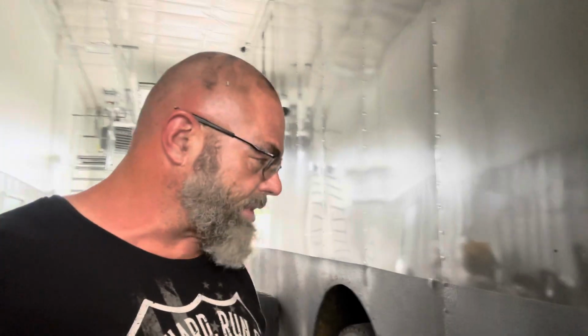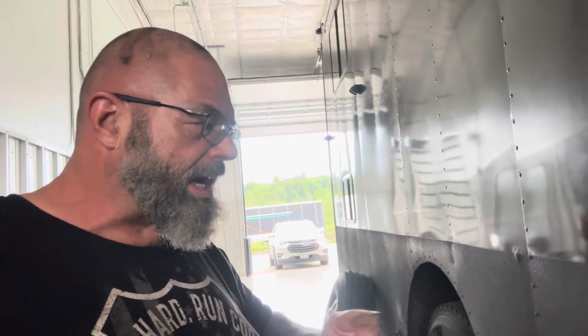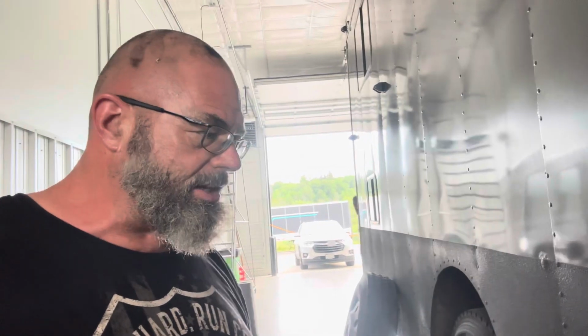So we're getting really close to having this part back done. We still got to hook up the front drive shaft. I did not hear back from the driveline company whether they can get that other intermediate shaft to me or not. And they're closed now, so I probably won't hear back from them until tomorrow.